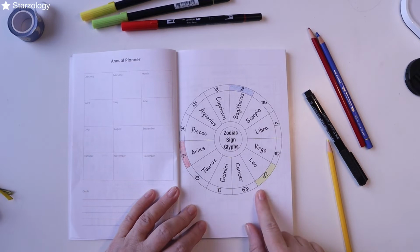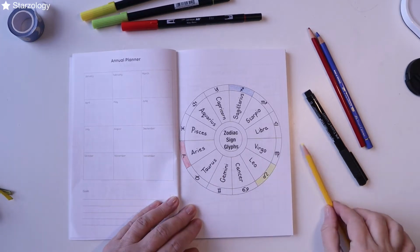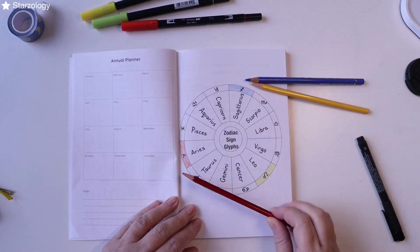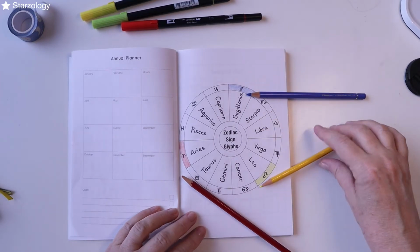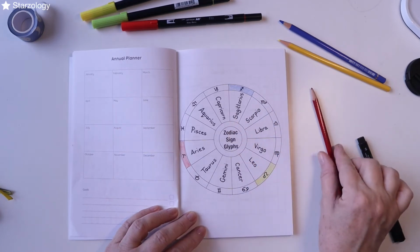And on this page, what I have got is the zodiac sign glyphs. So the glyphs are on the outside for those of you who don't really know, and I've coloured in the fire signs here, because if you know anything about the colour wheel, where you've got red, yellow and blue as the primary colours, in astrology it's quite simple. Aries is red. If you can remember that, you've got everything. Leo is yellow and Sagittarius is blue, and from there you hang the colour wheel on the actual chart.